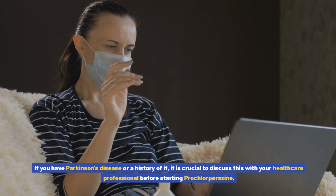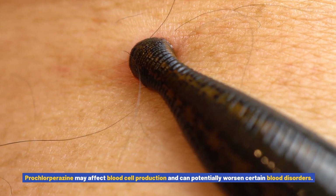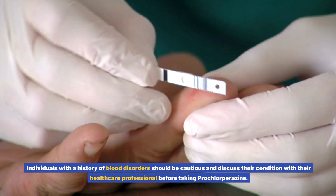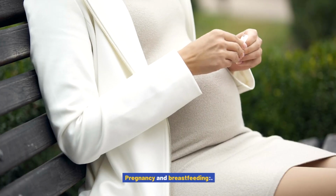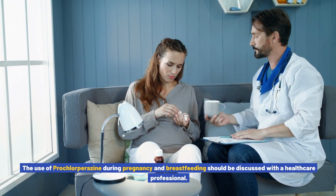before starting prochlorperazine. Blood disorders. Prochlorperazine may affect blood cell production and can potentially worsen certain blood disorders. Individuals with a history of blood disorders should be cautious and discuss their condition with their healthcare professional before taking prochlorperazine. Pregnancy and breastfeeding. The use of prochlorperazine during pregnancy and breastfeeding should be discussed with a healthcare professional.